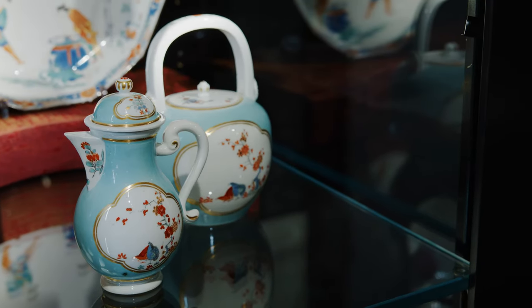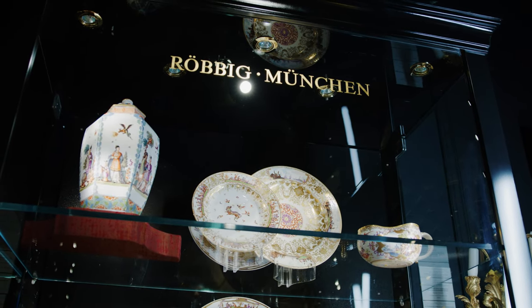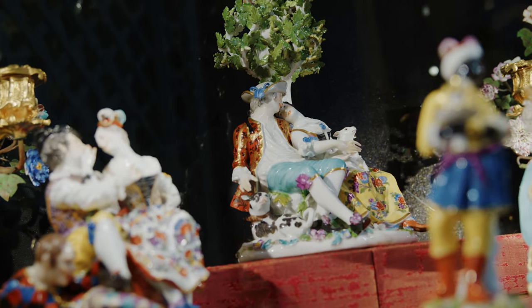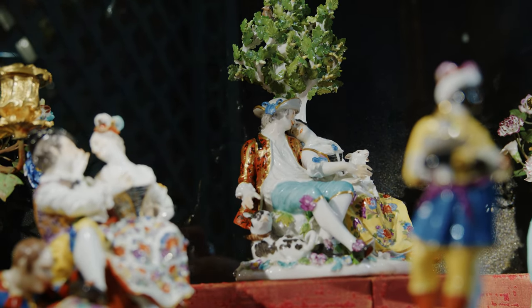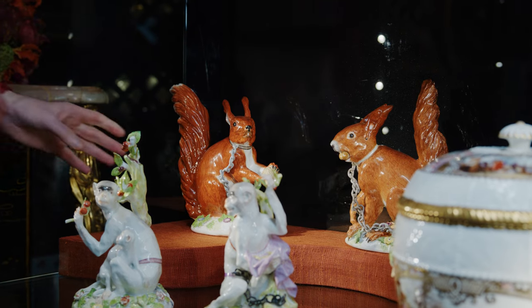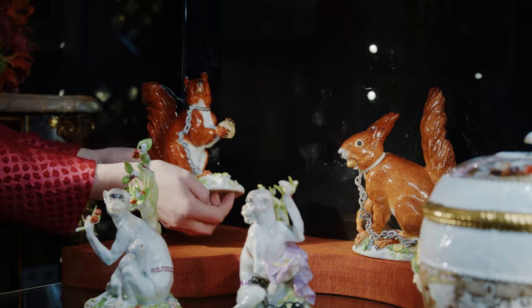In 1731, a man came to the manufactory who knew better than anyone how to create the most beautiful figures from porcelain. We are talking about Johann Joachim Kendler, who worked as a master modeler for decades. To him, we can attribute the two squirrels that he created around 1750.